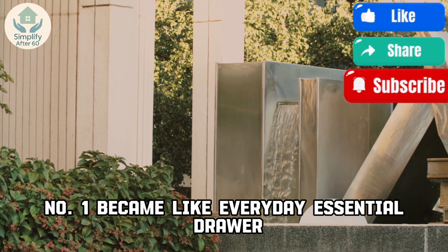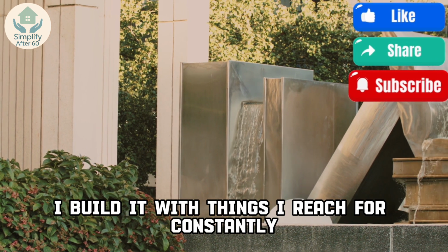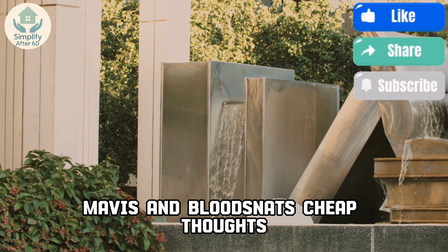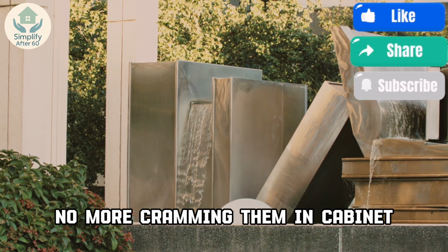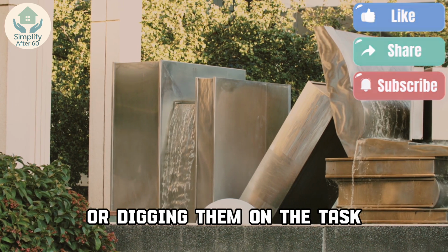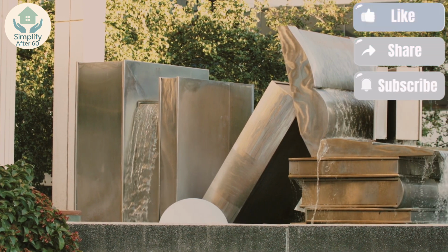Drawer number 1 became my everyday essentials drawer. I filled it with things I reach for constantly: napkins, placemats, kitchen towels, even a few reusable grocery bags. No more cramming them in a cabinet or digging through a laundry basket. Now they're right where I need them, folded neatly, easy to grab.